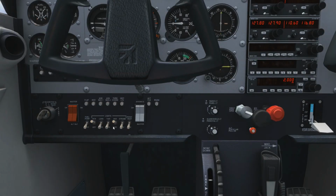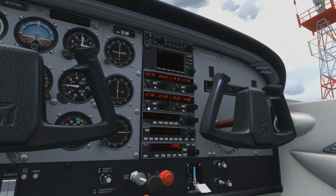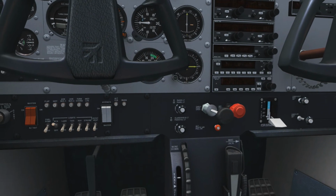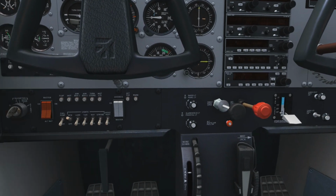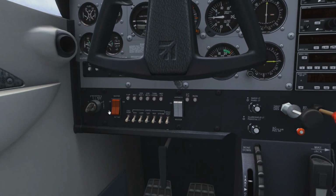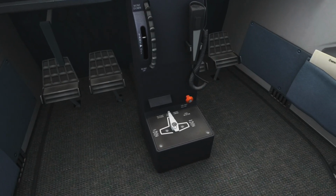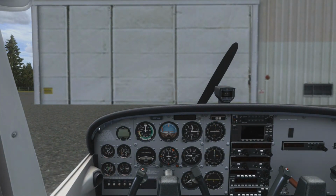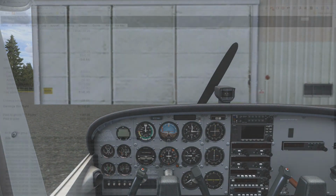Alright, there we go. I'm going to go ahead and switch the nav off. Electrical equipment, you go off. Avionics master switch goes off. Mixture auto cut off. Beacon, you can come off. Mags, master switch, you go off. Cool, we're good. Let's go over to FSEconomy and get ourselves paid.